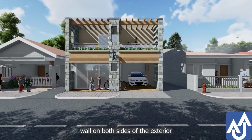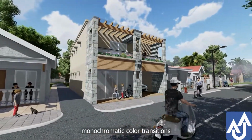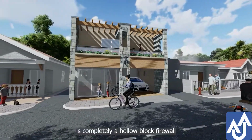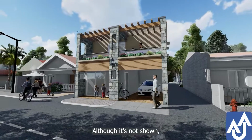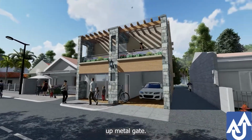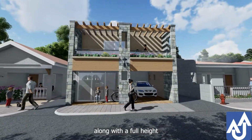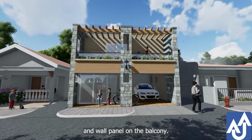The partial part of the front wall as shown is applied with textured stone blocks. The adjoining wall on both sides of the exterior is a stucco finish varied in 2 monochromatic color transitions between the first and second floors. The back wall is completely a hollow block firewall separating the rear property line. Although it's not shown, the front openings of the main entrance and garage are installed with a roll-up metal gate. The entrance door is a sliding glass door along with a full-height wall glazing in vinyl framing similar to the glass door and wall panel on the balcony.